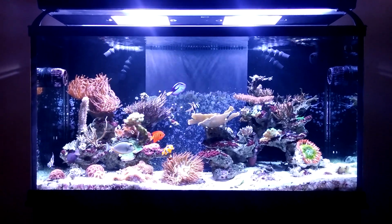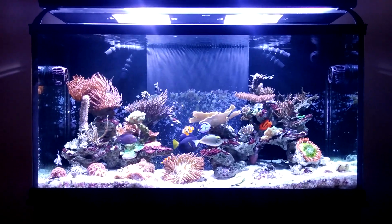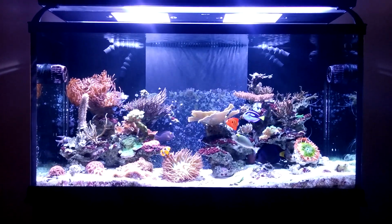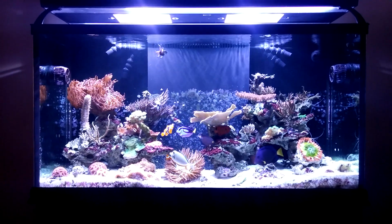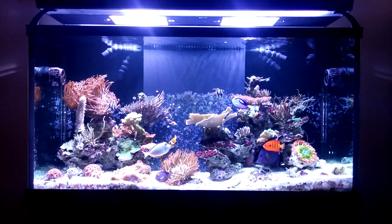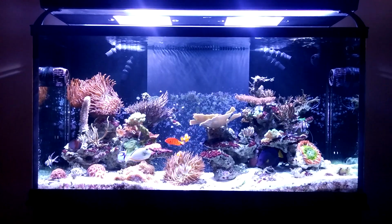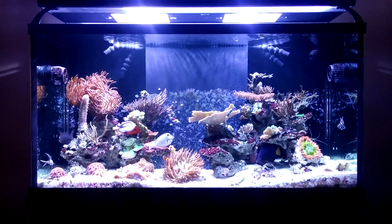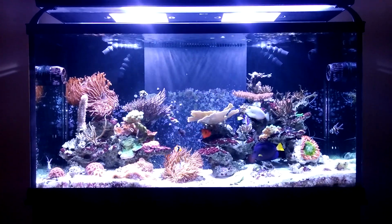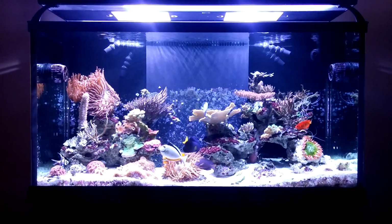So pretty much full tank shot here. Tank is doing really well overall. Had some alkalinity issues just due to a little bit of neglect on my part, and that's caused some of the bases of some of my SPS to bleach out. I just don't have the time to baby the system like I have in the past, but there is all kinds of new growth at the same time as that little bit of bleaching at the base of some of the SPS corals. So I'm not too concerned at this point, because overall everything is pretty healthy.